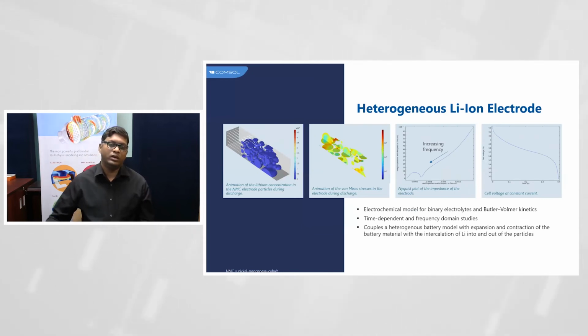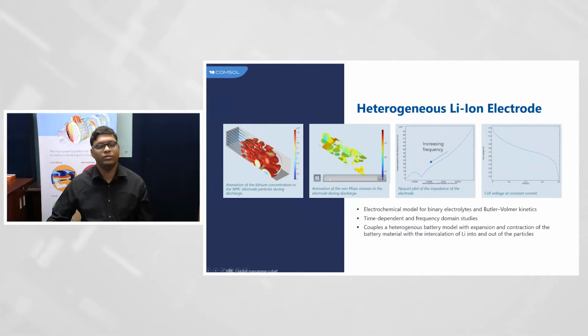So we can see this heterogeneous lithium battery model. The particles are arranged, and you can see in this animation how, with time and along the discharge curve, the stresses are generated and lithium intercalation is happening in the battery cell. We can also see the stresses and the intercalation part: how the concentration is changing, and because of that, how the stress changes. So we can get this impedance plot, or else we can get the discharge curve. Both of them can be used to analyze the battery performance.